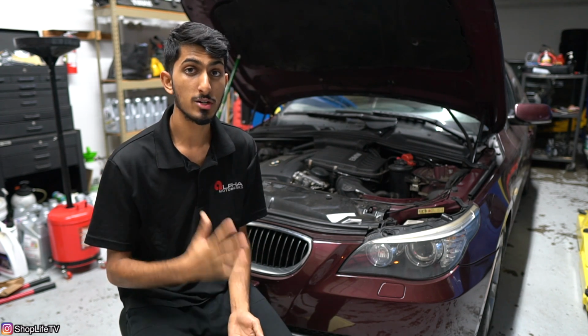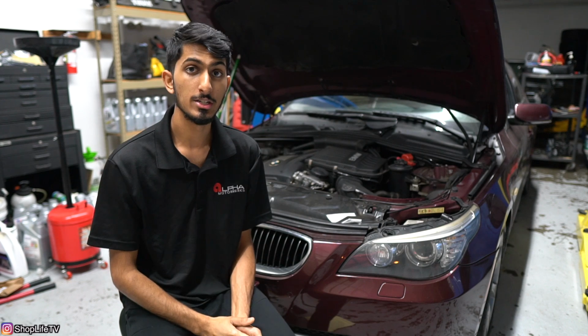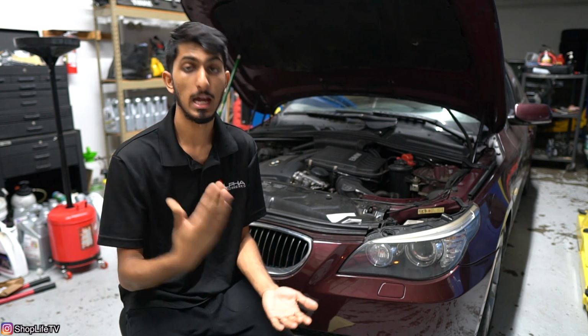But like I said, the high pressure fuel pump is underneath the intake manifold. The low pressure fuel pump is the one that's underneath the back seat. Since this is a direct injection engine, what the high pressure fuel pump does is pressurize that fuel a lot more. It's pretty much exactly what it sounds like. It's a high pressure fuel pump.